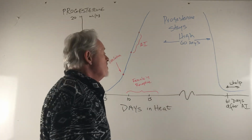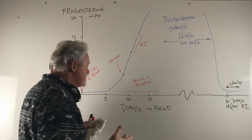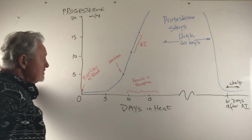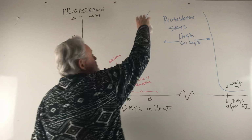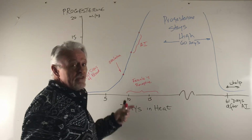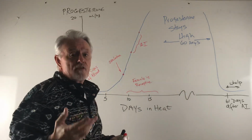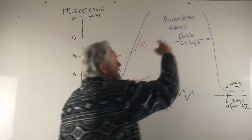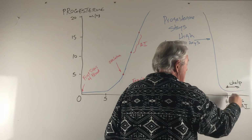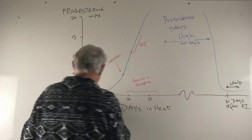All right, so this is a graph of progesterone levels. Every dog, when it goes into heat, its progesterone level before heat is very low, less than 1. It starts to climb, it goes up to a number that stays very high, above 20, could be 30, 40, 50, 60, and it remains high for about 2 months, regardless of whether the dog has been bred or not. It then takes a rapid decline, and if it's pregnant, the dog has puppies around day 61 after the time we AI'd, about day 70 from the beginning of heat.